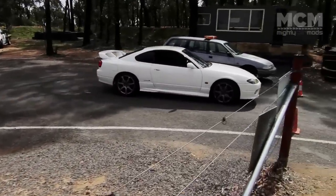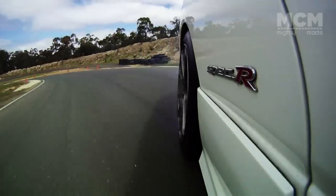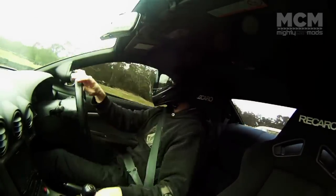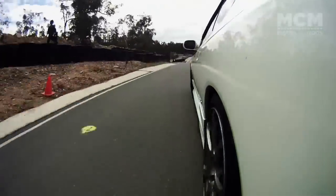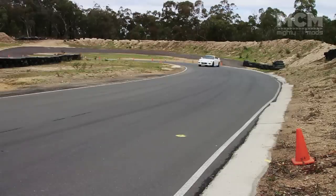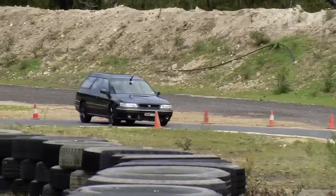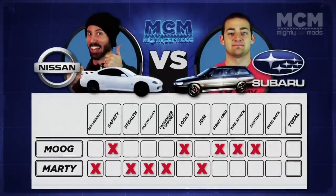First up, the king of drift, the Nissan Silvia. Time for the all-wheel drive Subaru, which unlike the Silvia, is designed not to drift. The Subaru has won affordability, stealth, practicality, passenger comfort, and gets the controversial JDM vote. And the Nissan wins in safety, looks, street cred, time attack, and drifting.